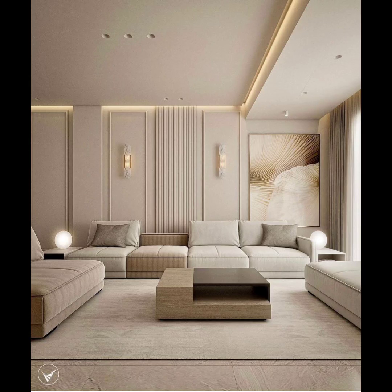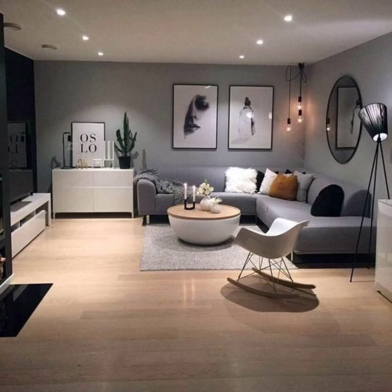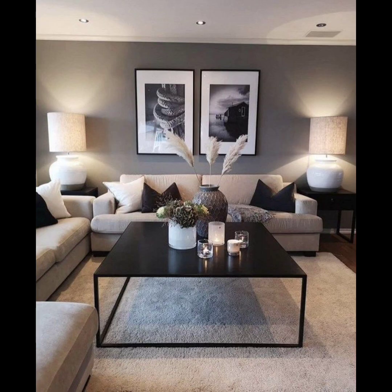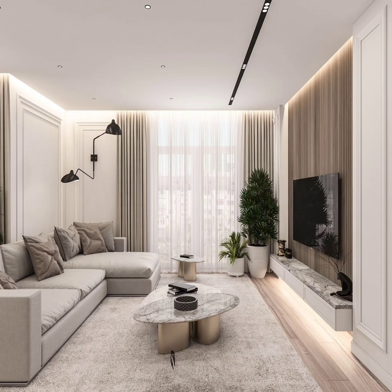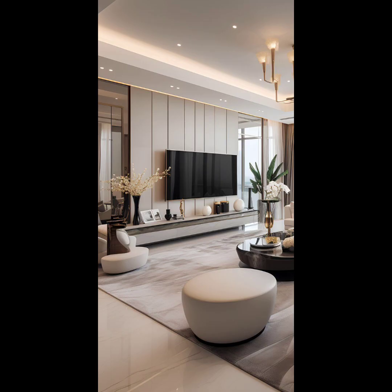You can easily enhance your space with a sophisticated and modern touch without breaking the bank. Choose the pattern and materials that resonate with your taste, and in no time you will have a chic living room that reflects your style. Elevate your home decor effortlessly with these stylish and easy to install 3D wall panels.